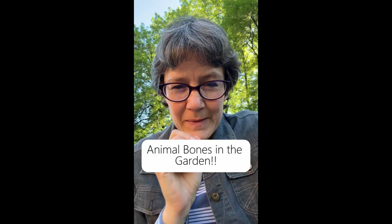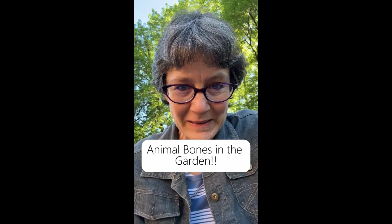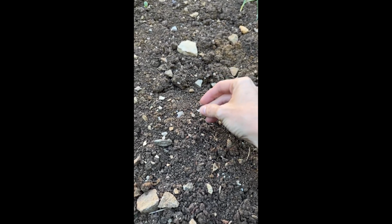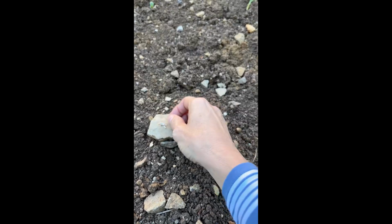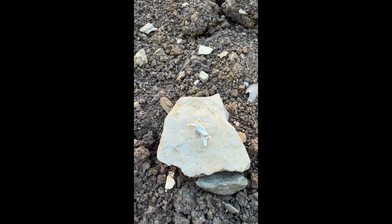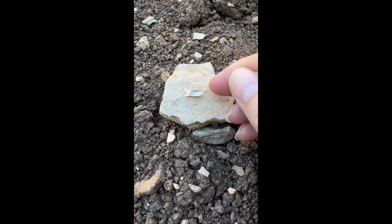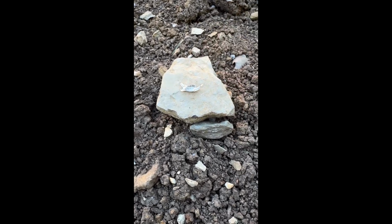I wanted to show you some teensy tiny little bones that we can find in our soil here. So this tiny little thing here, let's put it on this rock so that you can see it better. There's a tiny little jawbone. Can you see the teeth? Let's put it around this way. So that's the front incisors, if you like, and these ones on the top here are tiny little teeth.